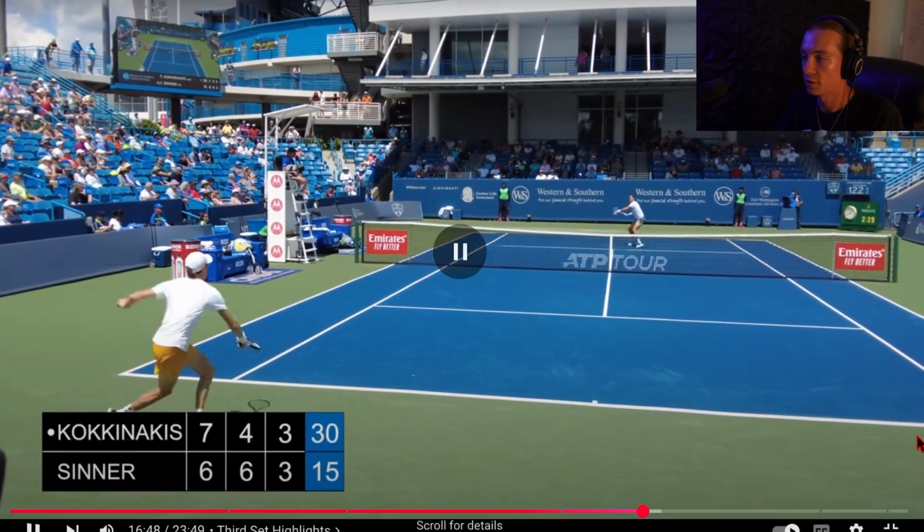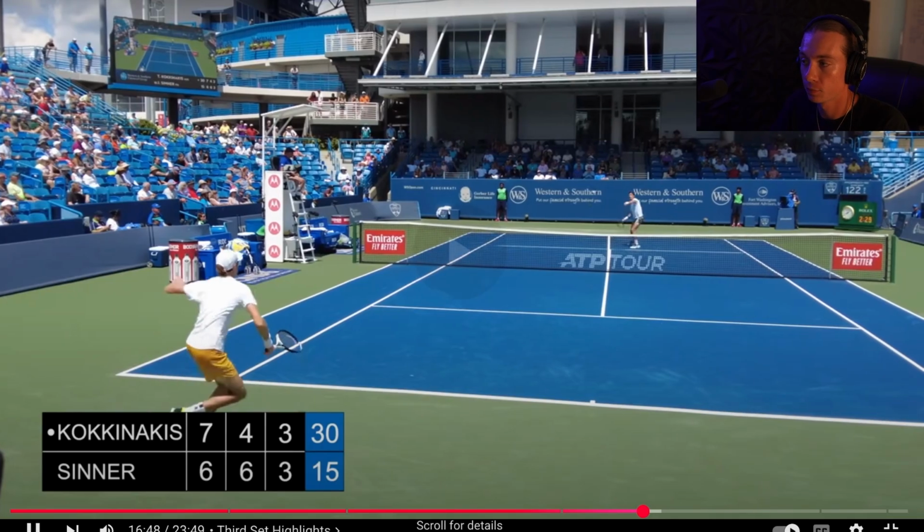Okay, so notice that swing volley. He's on this side of the court here. He's on his backhand side of the court. So this is now an inside out swing volley forehand. Should I go inside out, which is cross court, or should I go down the line here? Can I hit a winner in this direction? If not, go down the line.